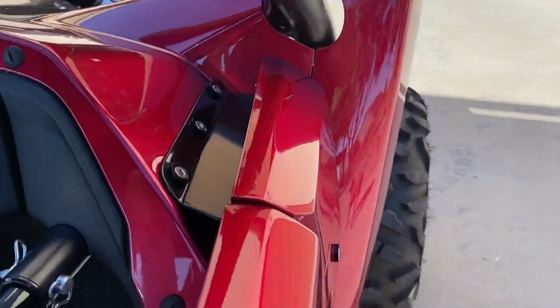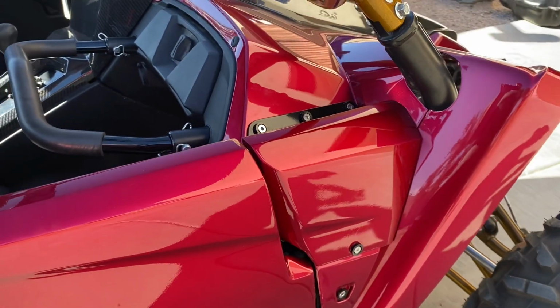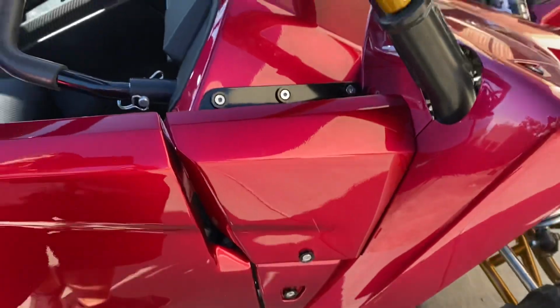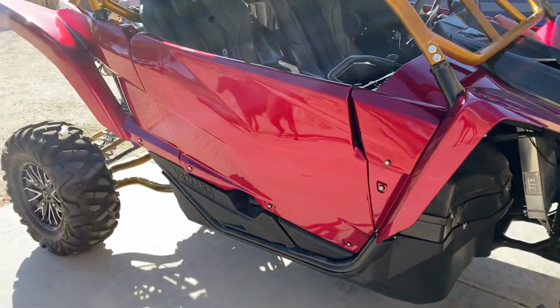So same part both sides, just a mirror image of each other, powder coated black. I think that tied it together. Plus you don't have that big hole right there that you would with the L bracket. So, I've had a couple buddies do these doors, and that's just kind of my take on it.